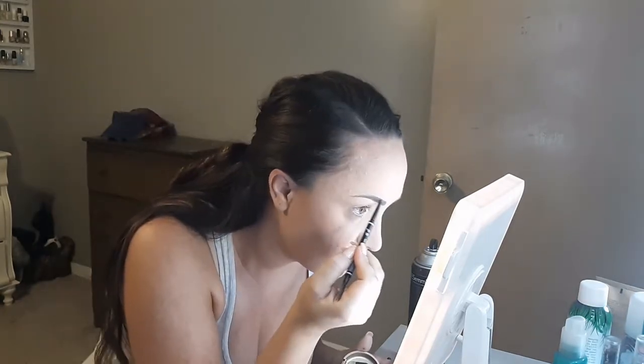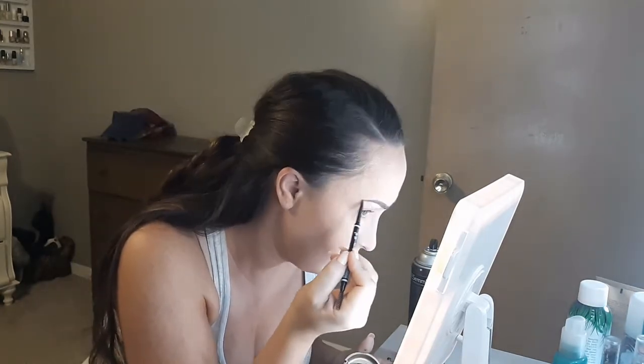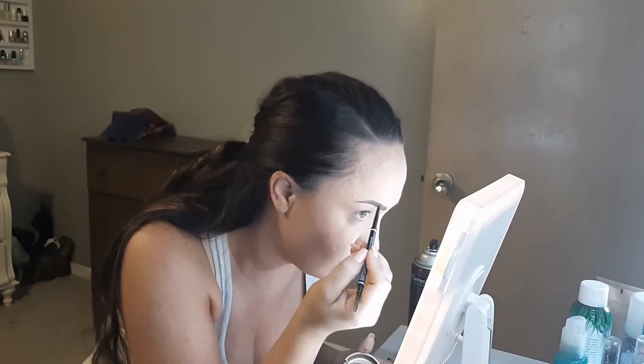Here I am just touching up my brows with the NYX Micro Brow. My brows are microbladed, so I really don't have to do too much to them. I cannot recommend this procedure enough. It's not really a procedure, it's more like a cosmetic tattoo. It was not that painful. The maintenance on them was maybe a week of not getting them wet, maybe 10 days of not getting them wet. I did not have extensive healing, my brows weren't falling off of my face.